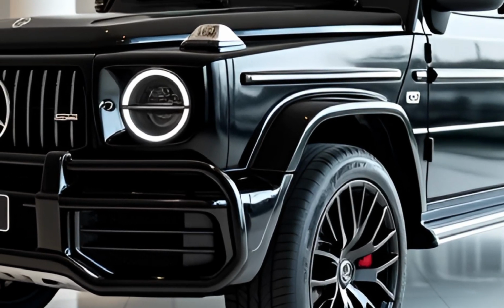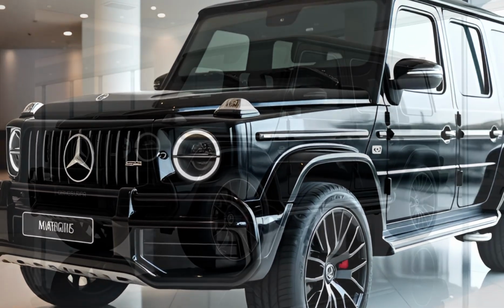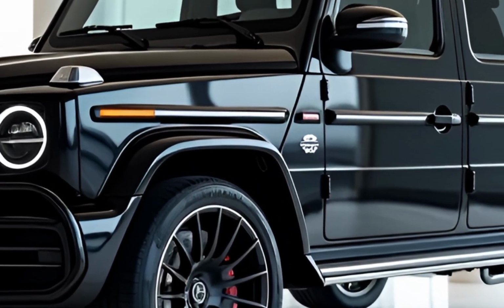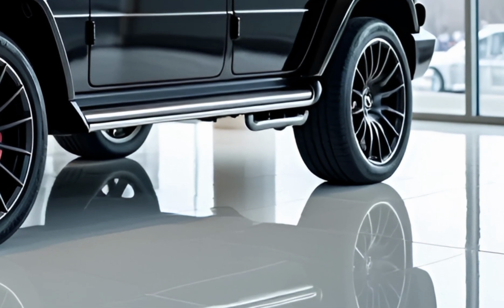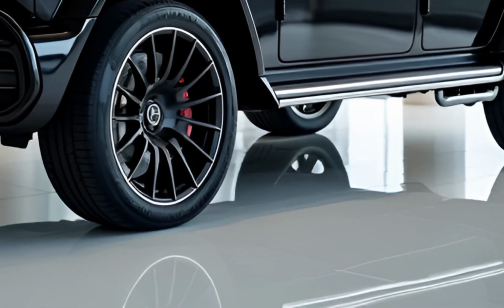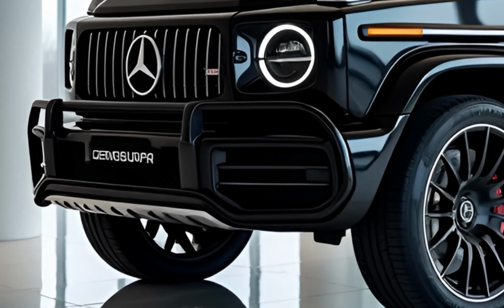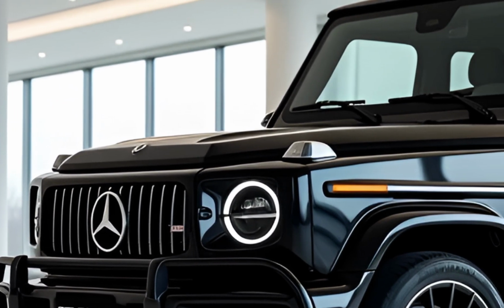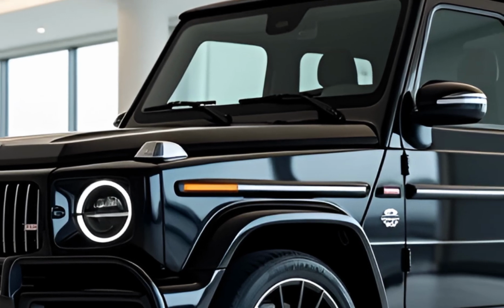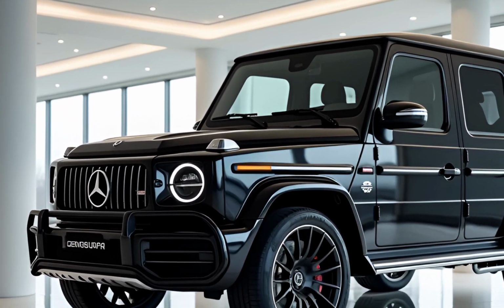When it comes to specs and performance, the 2025 G Wagon does not disappoint. Under the hood, you'll find a powerful V8 engine that delivers exceptional performance both on and off the road. With enhanced suspension systems and improved off-road capabilities, this SUV is designed to handle tough terrains while ensuring a smooth and comfortable ride. It's not just about raw power either, as the G Wagon is equipped with advanced driving assistance systems to make every journey safer and more enjoyable.